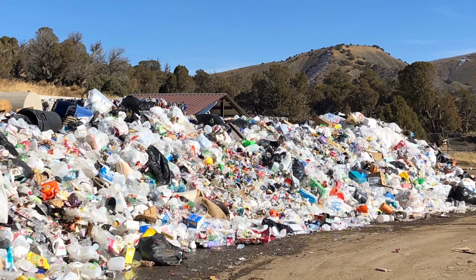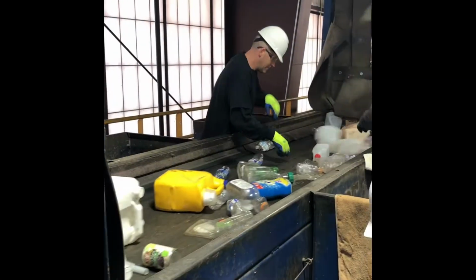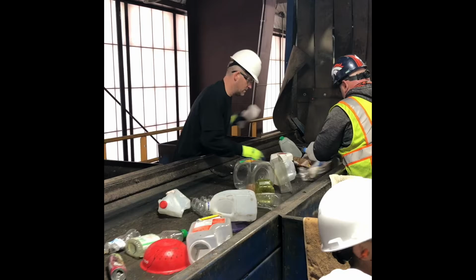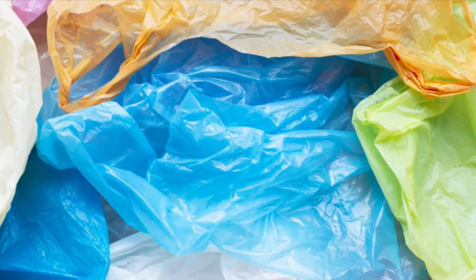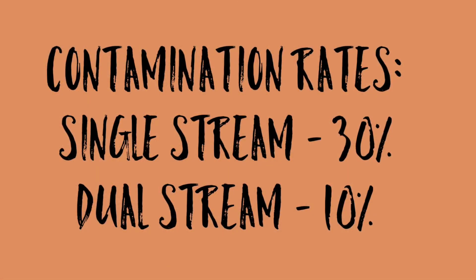And the plastics, metals, and glass go in at the other side of the facility and are sorted. First, those materials that cannot be recycled, also known as contaminants, are removed. While plastic bags are the number 1 contaminant, these are also some of the other contaminants. Contamination rates are much less in a dual stream facility than that of a single stream.